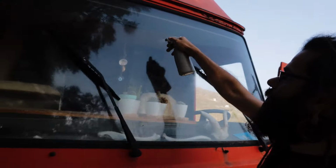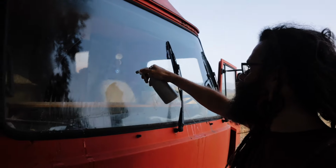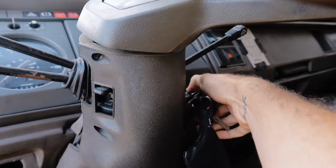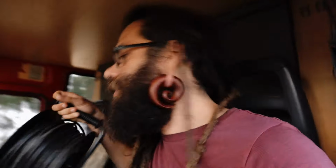But at least we can use this water to clean up a bit the front, because the pump doesn't work. C'est clair. Helix is working. Okay, before we completely leave Karystos, I wanted to drive with you to the beach close by here, which is a nice spot to park. Let's do that, and then we're off.